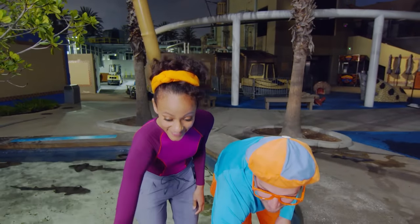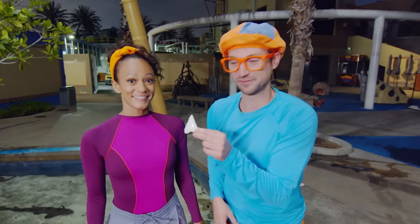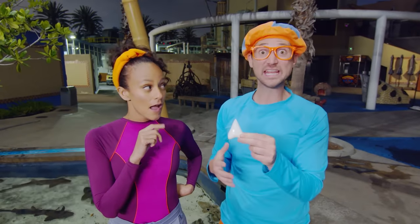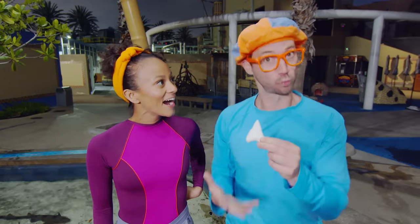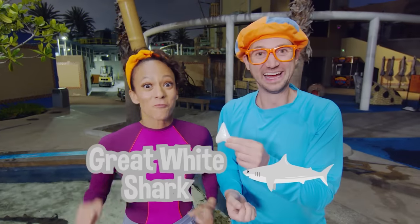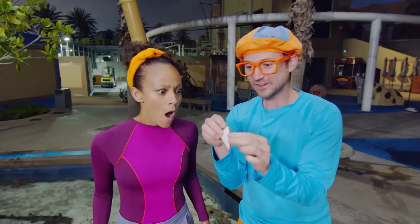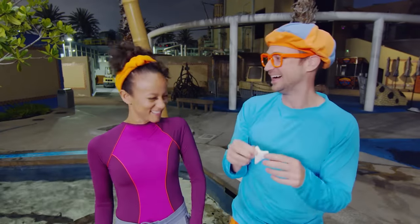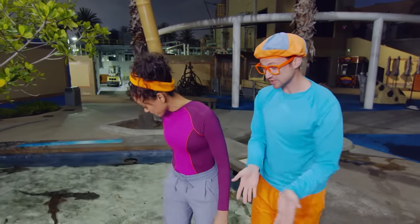Ooh, and look at this. Bet you can't guess what shark this comes from, Mika. It's one tooth, and it comes from a shark that's really big. It's a really great shark. Oh, the great white shark, Blippi? Yeah. Whoa, look how big that tooth is. Chomp, chomp, chomp, chomp. So silly. So, Mika, we can actually touch these sharks.